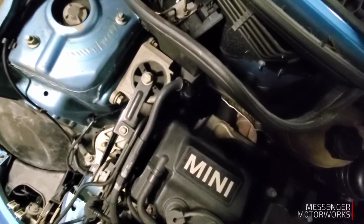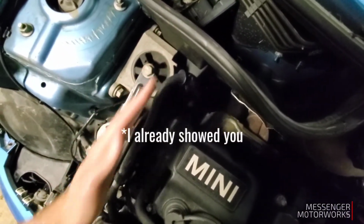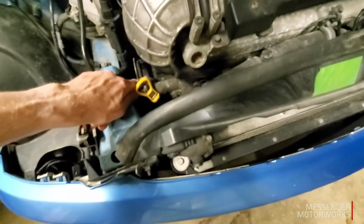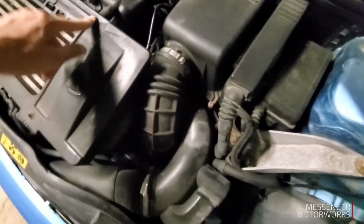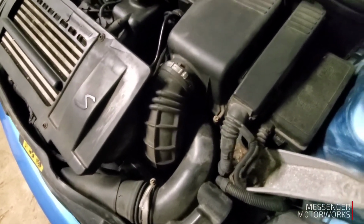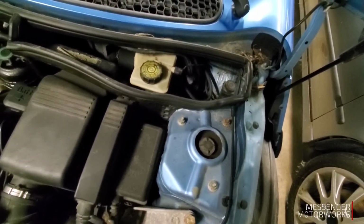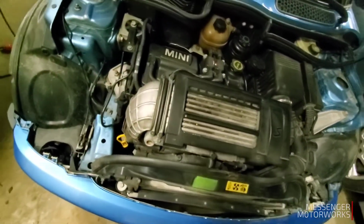This engine mount, I'll show you a video. When you rev the engine, the whole thing just moves back and forth. You know, it's dirty in here. This thing's cracked, just some evidence that people were doing poor maintenance work. I'm sure the brake fluid hasn't been changed in a decade or longer. That's going to be something that needs to happen.